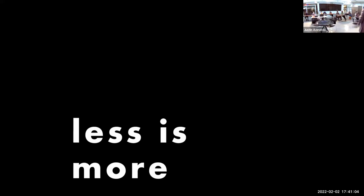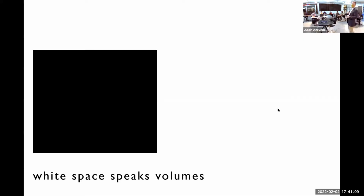Because less is always more. You don't have to fill a page to make something look clean and beautiful. White space speaks volumes. This is how you call attention to things and how you call attention to your detail of what you've created. Don't smash it all together. White space is your best friend.